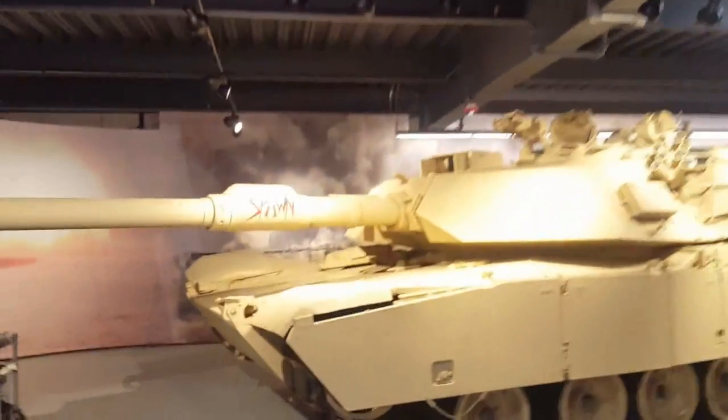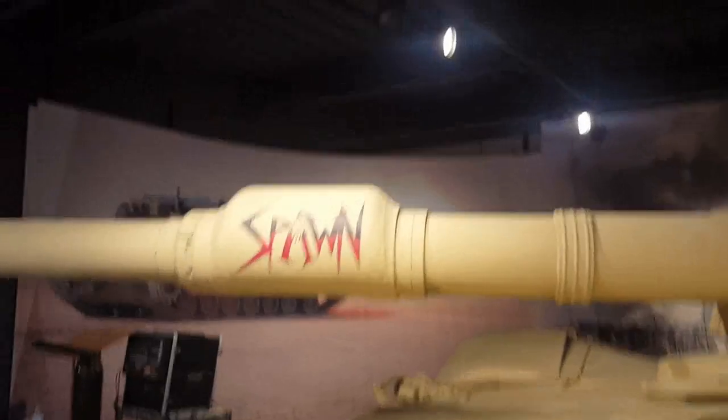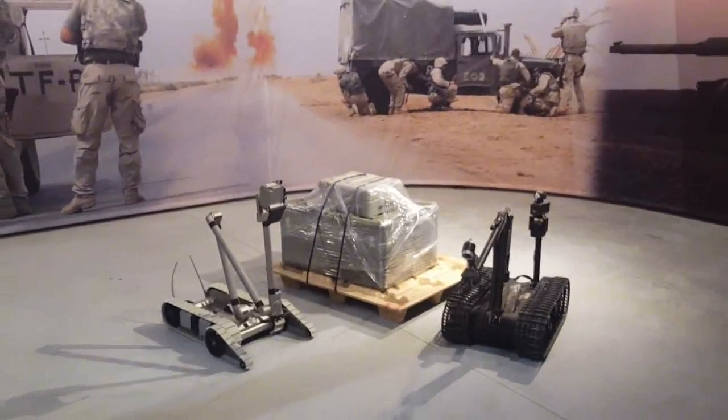And they have themselves, as I say, that M1. The artwork was redrawn by the gunner of this particular vehicle. There's a photo of it somewhere after hitting an IED next to a robot, and the exact robot that was photographed is in that box apparently.